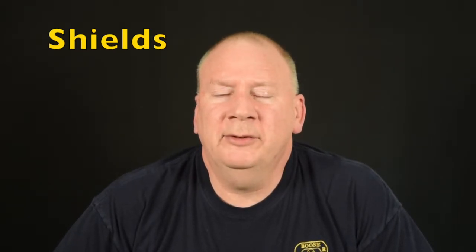A long time ago, we made up a mnemonic for scene safety. We called it STEP, as in the first step on an EMS call needs to be your safety, so STEP. The S stood for shields, the T stood for threats, the E stood for escape routes, and the P stood for partners. And the idea was that you needed to put your shields up before you could identify a specific threat. So we always were wearing gloves, not just when we identified that there was a body substance isolation issue.